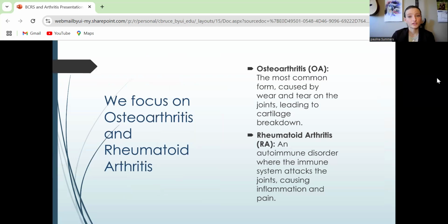So we are focused on two different types of arthritis. We have osteoarthritis and rheumatoid arthritis. So what are the differences between those two? Osteoarthritis is the most common form, and this is caused by the wear and tear of our joints, and this leads to cartilage breakdown. So we have our joints right here, our cartilage is between our joints.